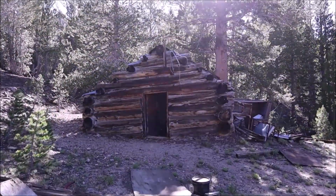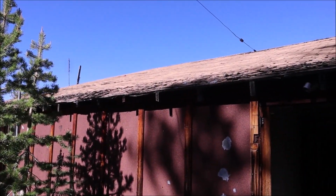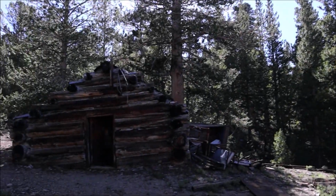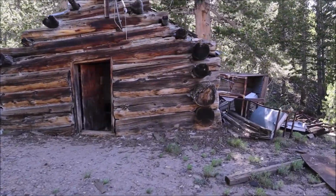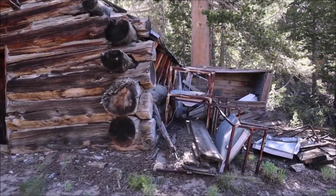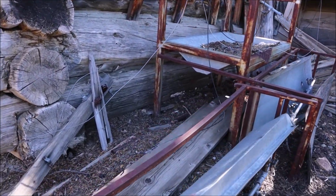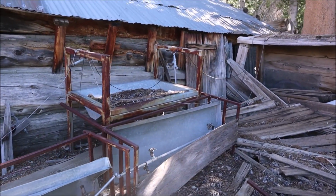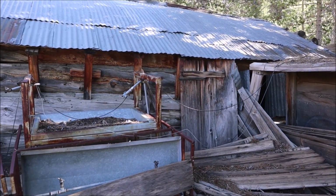And as we continue, looking back at the cookhouse, very neat. We have a log cabin. Wash basin on this side, which is interesting that it's outside, isn't it?